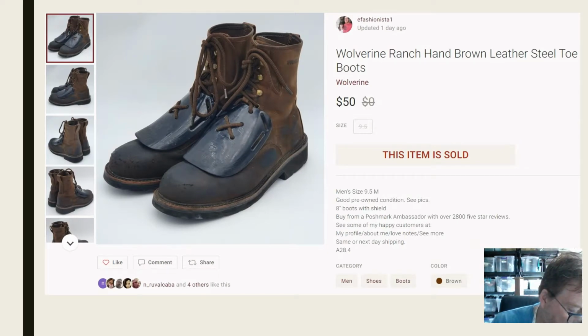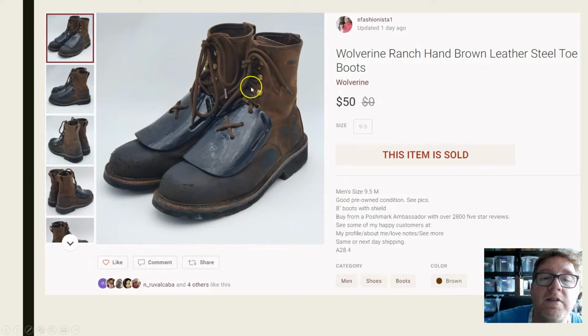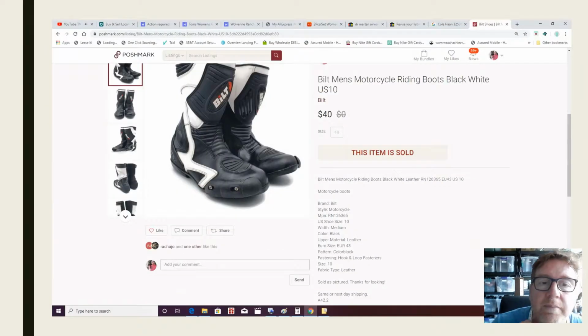Okay, next, we have a pair of Wolverine ranch hands. My notes are kind of messed up here. These are work boots. They're leather, steel toe. Sold them for 50, even though you can see they're scuffed up and not brand new by any shape. Picked them up for 4. Still sold them for 50. Minus 10 on fees and the 4 I paid, so that would net me $36.